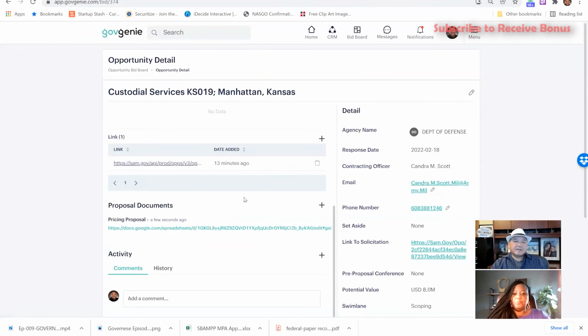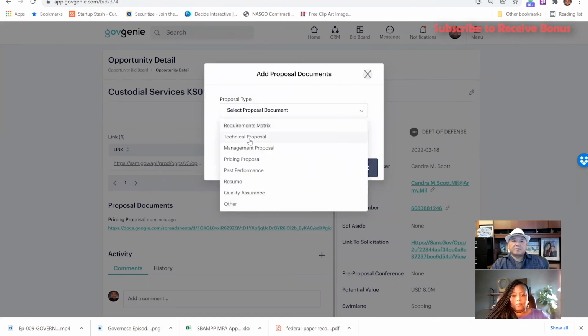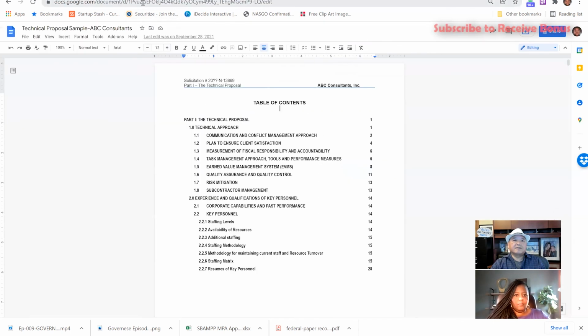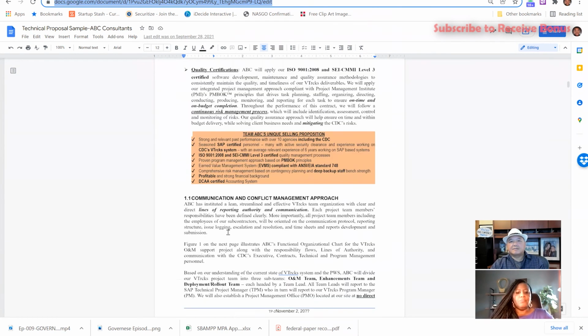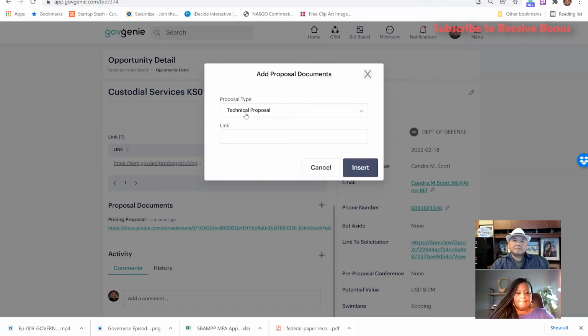And then I also want to add my technical proposal. So I click on this here, and then I want to come in here. And this is my technical proposal here. Usually I recommend using Google Doc so that everybody can come in here and type in it at the same time. So I put the link in here. So it's a Google Doc.